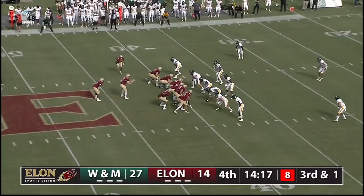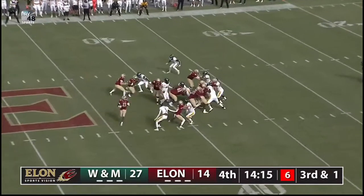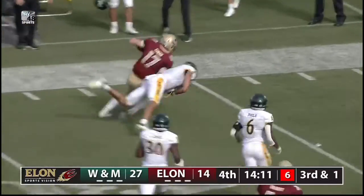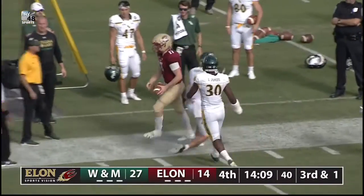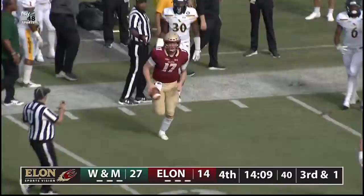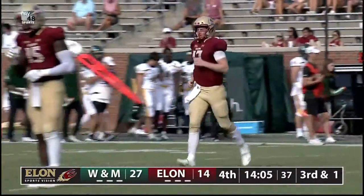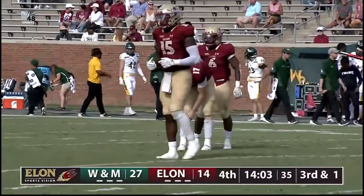Cheek works out of the pistol. He'll bring Moyer across. Snap, handoff. Nope, Davis will keep it himself. Far side of the field, inside the 30, down to the 26-yard line. And I believe the senior from Matthews put Gage Herdman on the ground with a stiff arm. Let's get a look at the replay.